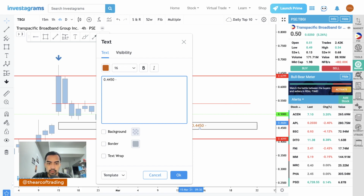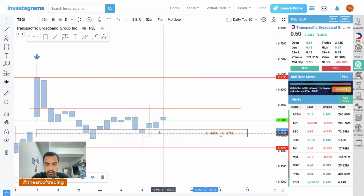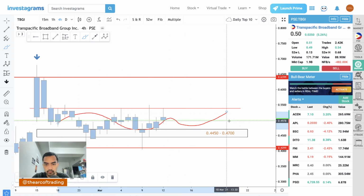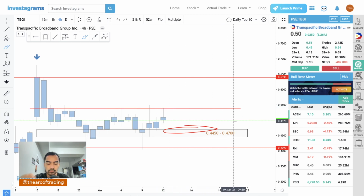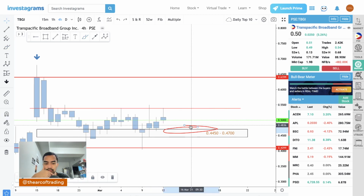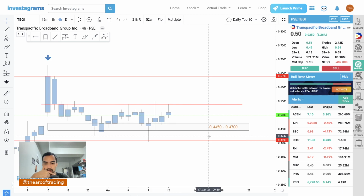0.4450 is a great support, and 0.47, I think. I'm not sure what the increments are, but this is a good area of support to accumulate at if it retests that level, because right now we're going on this sideways movement. So if it does retouch the support zone, as it got rejected right here, we could be looking at it to continue sideways. And if there's another retest of support, you can trust it to potentially hold up.